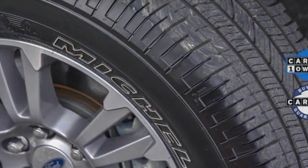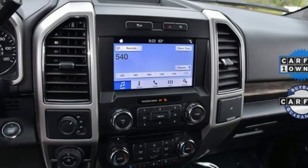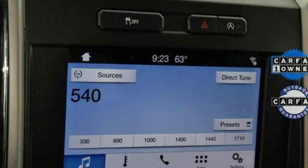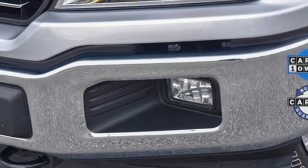V8 engine, electronic shift on the fly, engine auto stop start feature, active grille shutters, external memory control, wireless phone connectivity, leather seats, aluminum wheels, gas pressurized shocks, and automatic transmission.